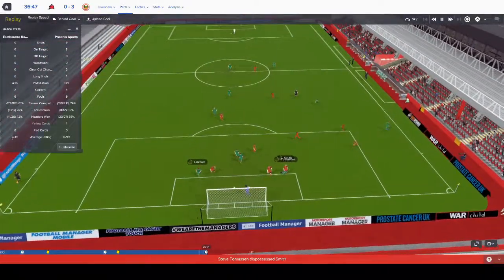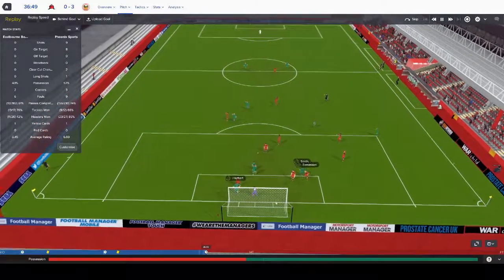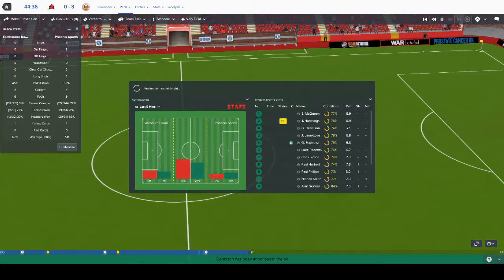Yeah, it could have been a penalty actually, to dispossess Smith, but he didn't touch the ball. But it ran on all the way past the goalkeeper to the back post, and Paul Herbert taps home. And we are leading 3-0 here, and surely that will wrap up the 3 points.